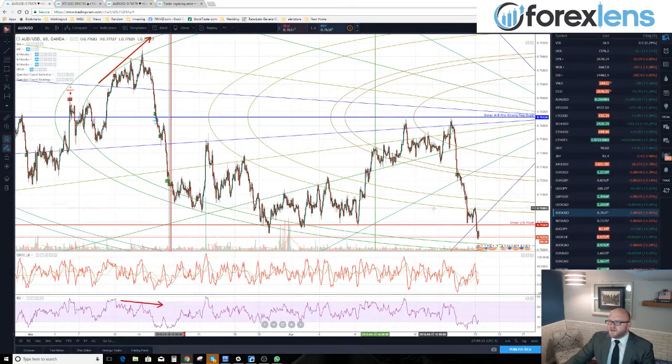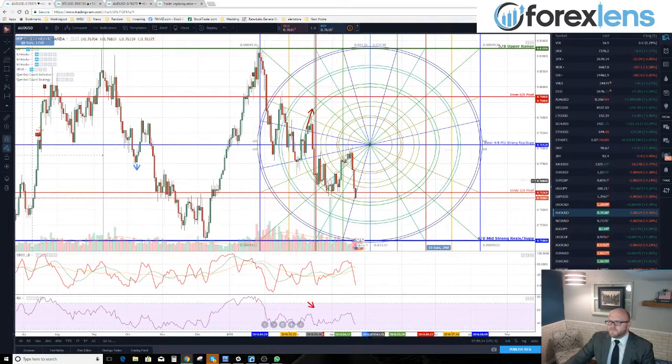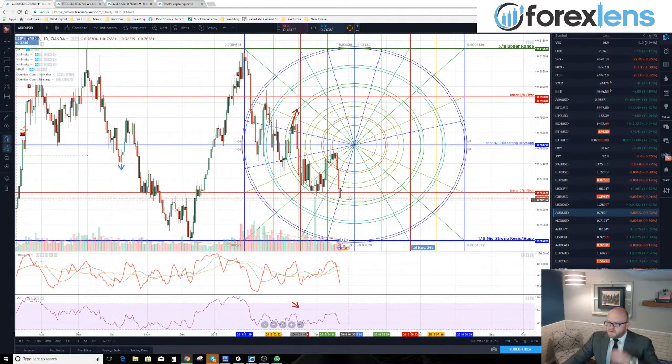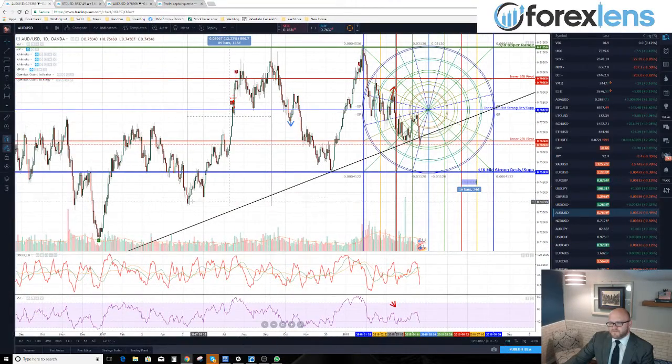Oops. I want to take a look at it from this perspective. Usually when you go through this line, we're getting close to a spot where we should see a structural bounce happen. But we have fallen through this trend line. I knew there was another one back here.